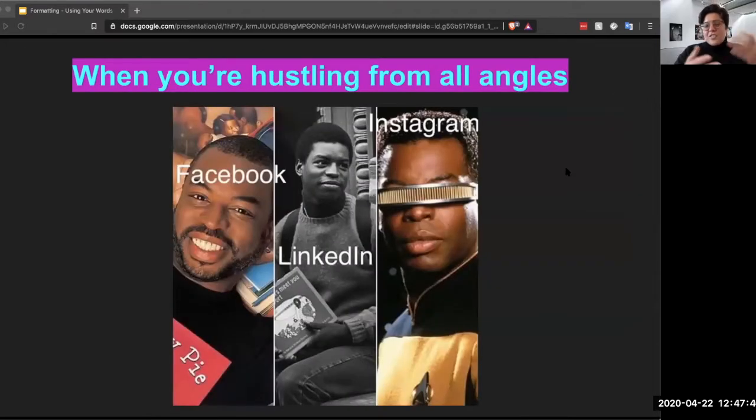And this is kind of a hilarious but great demonstration of the fact that there are many ways to show yourself, the same way you might have more than one resume. Think about how you look on Facebook versus LinkedIn versus Instagram. There are many facets to you, and it can be good to be able to present all of them in the proper context.